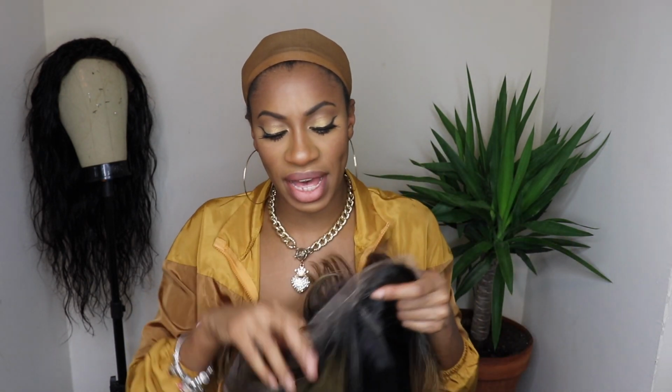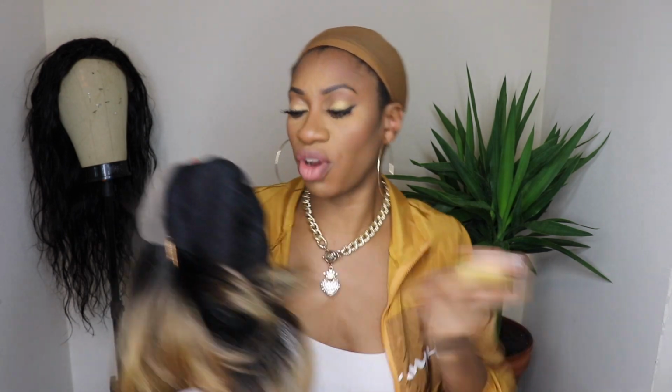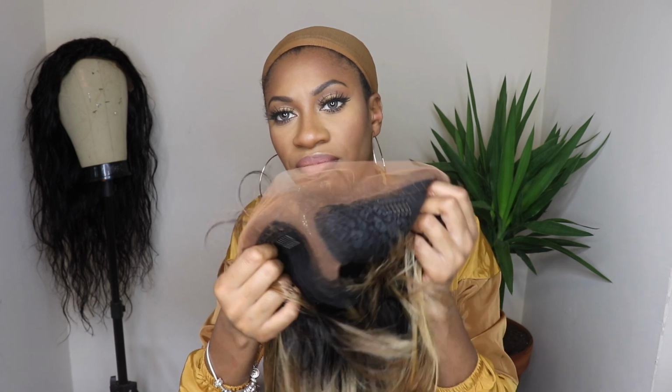So I'm going to go ahead and spray my lace tint spray in medium brown, and this one is by Ebin. These wigs I did purchase from Elevate Styles. I will leave a link down below where you can grab one of these units from elevatestyles.com.